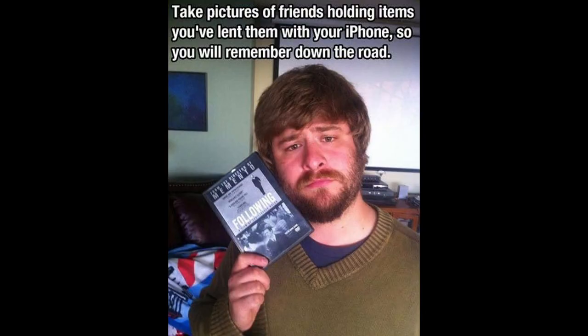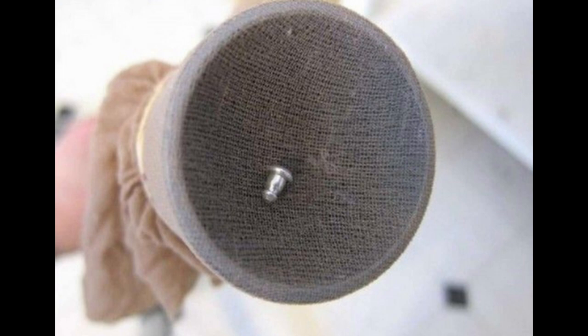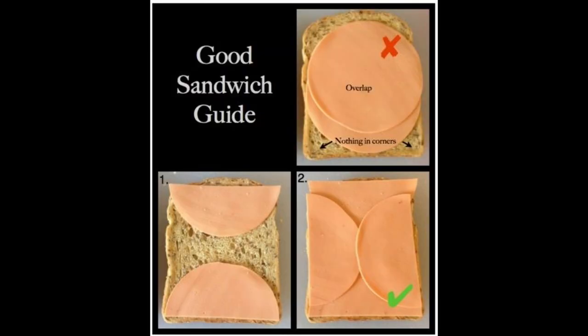With your iPhone, take pictures of your friends holding the things you have lent them so you will remember later. How, even when I'm not looking, I always know which headphone is the left one. To find small objects like earrings, place a stocking over the end of the vacuum. How to ensure that you get enough water throughout the day. To avoid cutting yourself when opening blister packs, use a can opener. Decent sandwich advice.